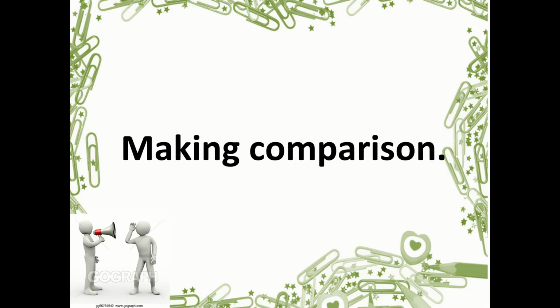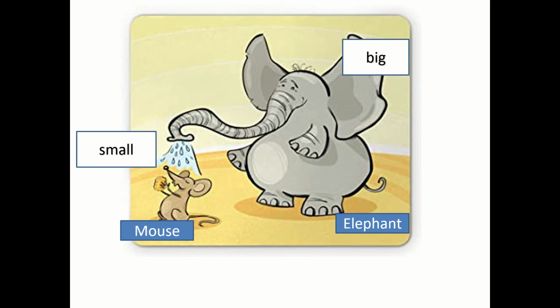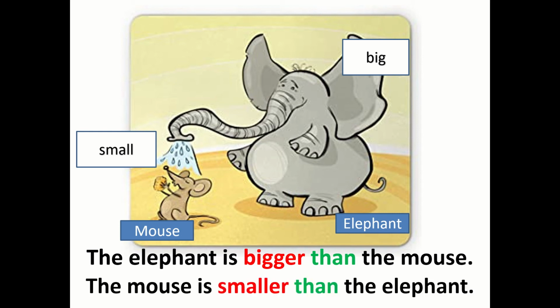Good. Now, we also discussed making comparisons. Let's try if you can still remember. I have here a picture of a mouse and an elephant. How can you make a comparison with these two? Okay, you can say small, big. Or you can say the elephant is bigger than the mouse. Or the mouse is smaller than the elephant.